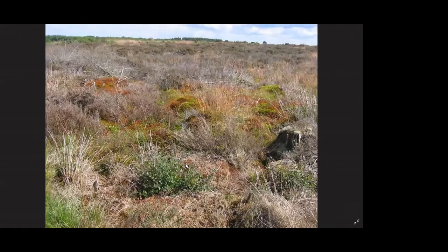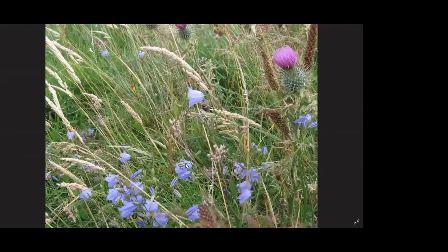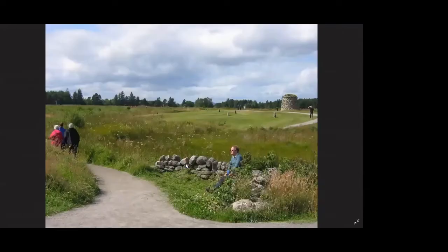Here we're getting to the Highlands, and you can see that the terrain is a lot rougher and a little more wild and a little more hilly, and there's various things like thistles and so on that are growing here. Scottish symbol. And as we get into the Highlands, we get to Culloden, which is a site of a very famous battle. The Battle of Culloden was the last battle of the independent Scots against the English.